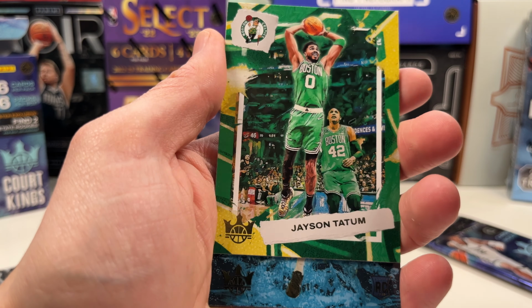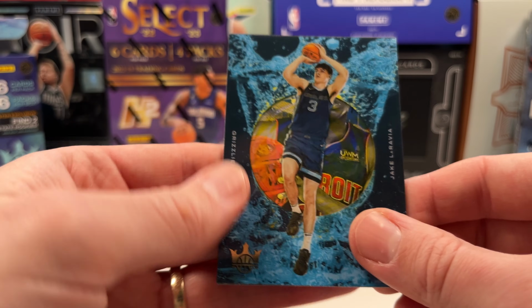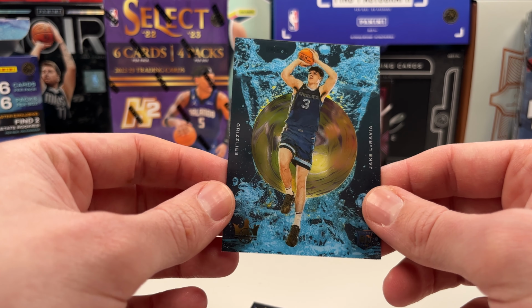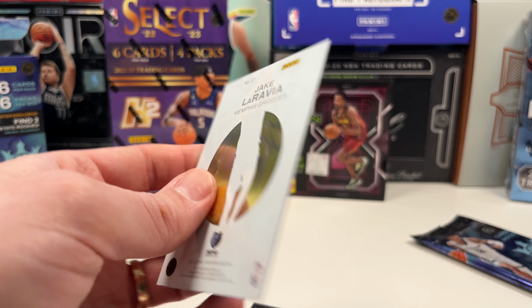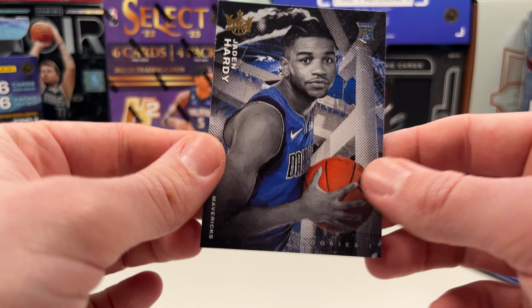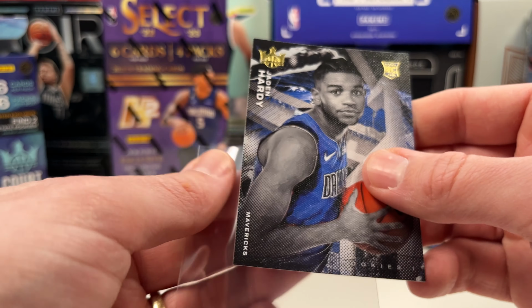We got a Dame. And, ooh, Jason Tatum. And, hey, we got another acetate, Laravia. We got another Jaden Ivey and a Jaden Hardy, so that's PC. I think this is acetate, I'm pretty sure. That's cool. Not sure if Laravia is getting some playing time with the Memphis Grizzlies. Hardy, I'm a Dallas Maverick fan, so Hardy is definitely PC for me right now.